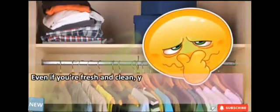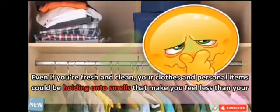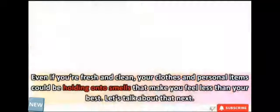But odor isn't just about your body, it's also about the things you wear and use every day. Even if you're fresh and clean, your clothes and personal items could be holding on to smells that make you feel less than your best. Let's talk about that next.